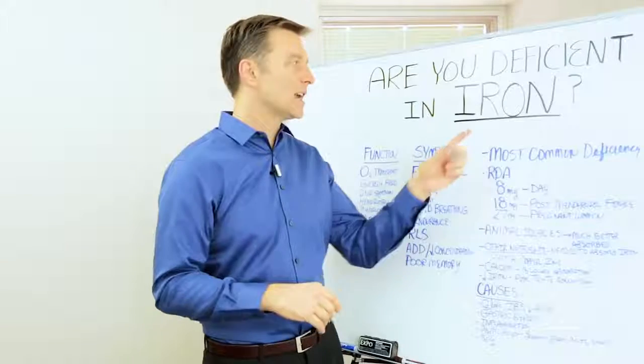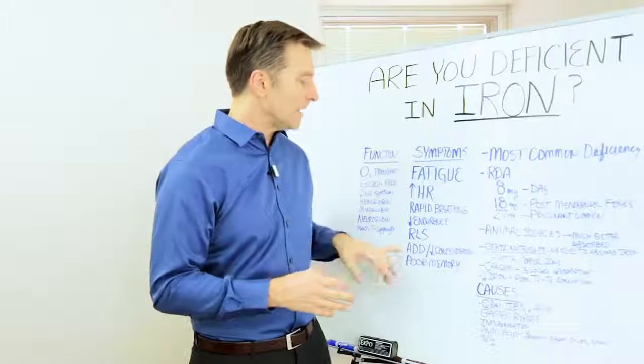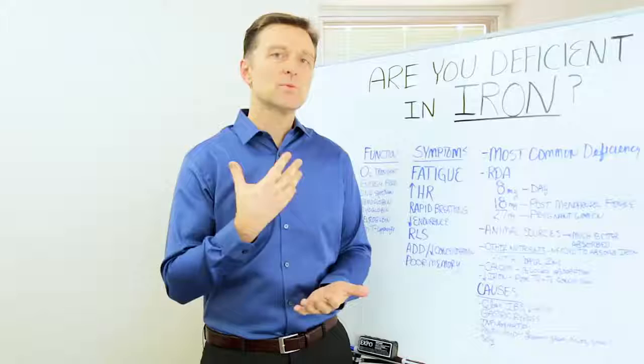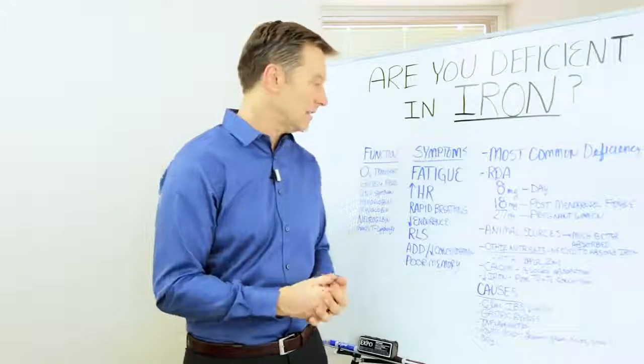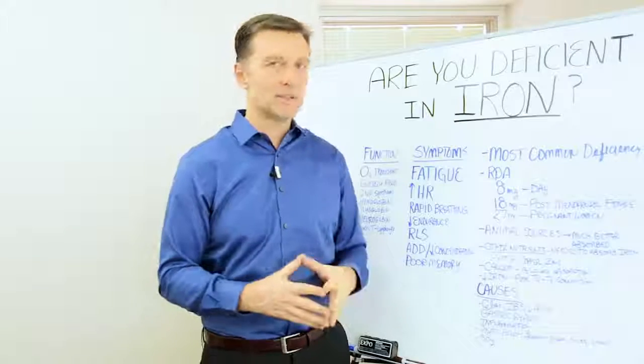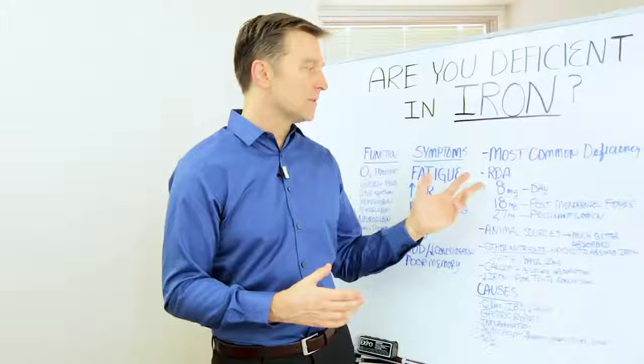Restless leg syndrome can be an iron deficiency. It could be other things, but iron is one of the causes. Attention deficit disorder, like problems with concentration, especially in kids and adults. Poor memory is involved with low iron. Interesting, eh? So normally we need about 8 milligrams of iron per day.